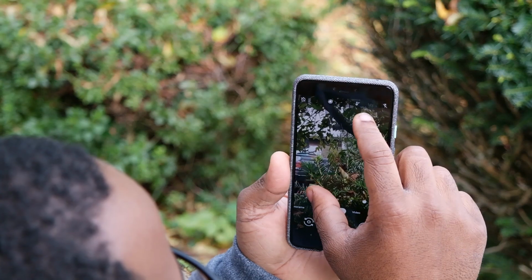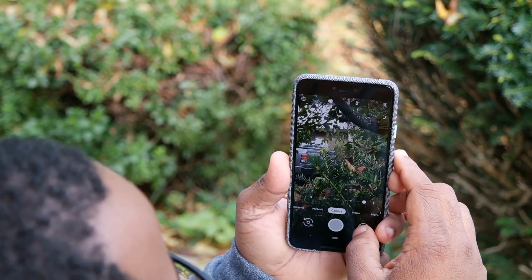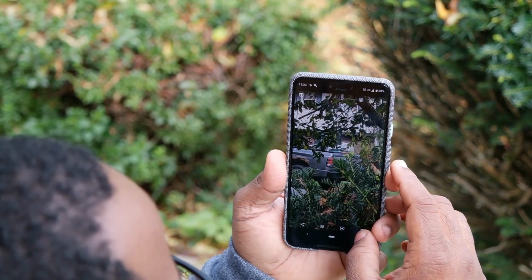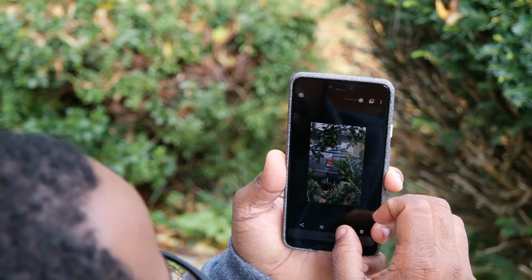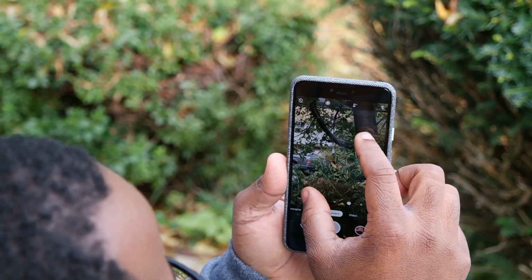So, when it comes to the camera, there's a feature Google has called Super Res Zoom. It takes the shaking of the hand when you zoom and it layers the images together so you get a higher resolution picture. This is definitely handy because it doesn't have an optical zoom.